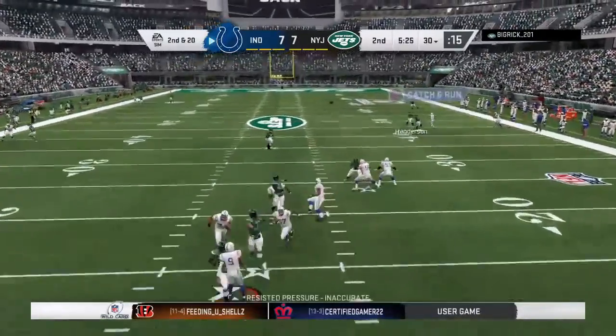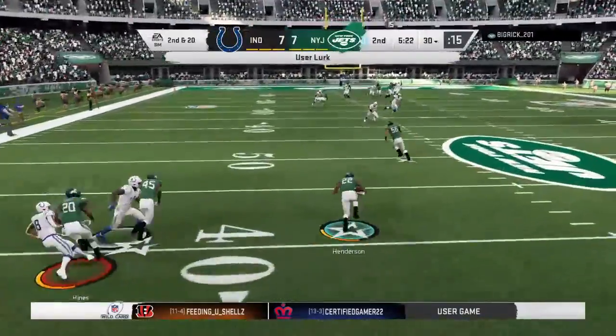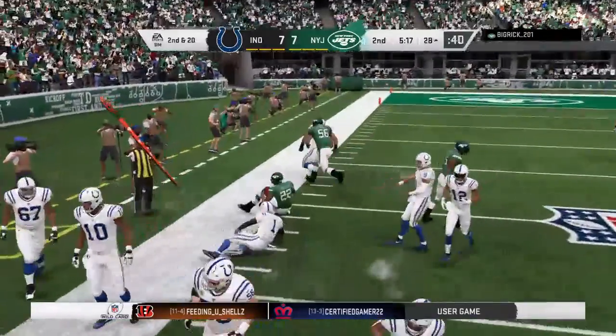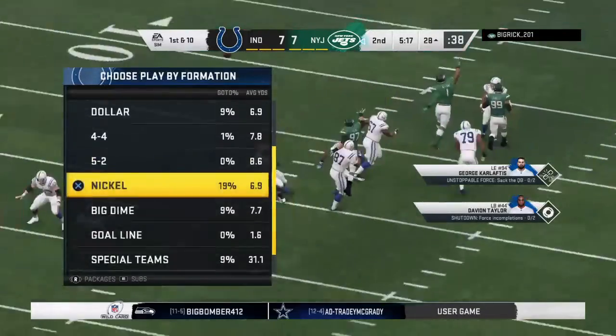Another try after the first down sack. Young. He'll rifle this one deep right side into a double team, and it's intercepted. Picked off at the 40. And a huge return as he'll take this one all the way down inside the 30-yard line.